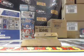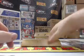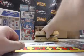Last card, box 3. Motherlode, 161 out of 199. Cavaliers autograph, Mark Price, from Georgia Tech. 2 boxes to go.